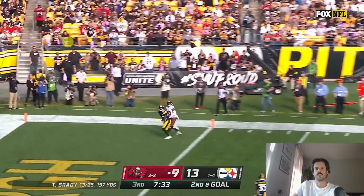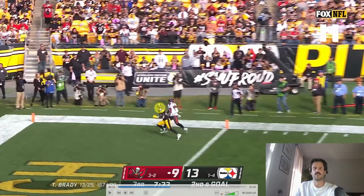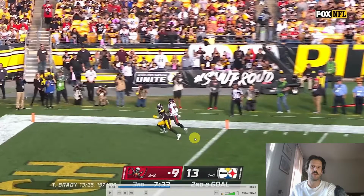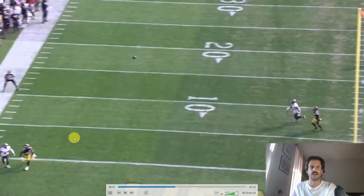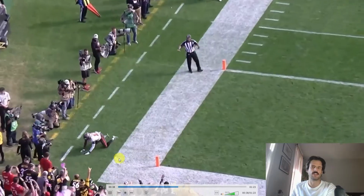This is the broadcast view. And again, he's got his head around. And it's good that he's turning his head here, because a lot of times, even if as a DB you don't know where the ball is, you have to get your head around just for optics. If you stay glued into this receiver and are not looking back, all the receiver has to do is slow down and draw a PI call. So again, the only knock here, Pierre, just at the very end, the fact that he overruns it creates a little separation. But like I said, he squeezed Gage so far up the sideline that he can't make the play.